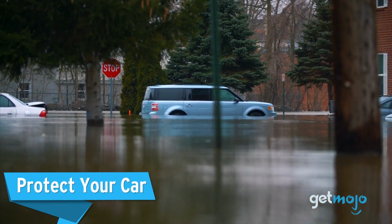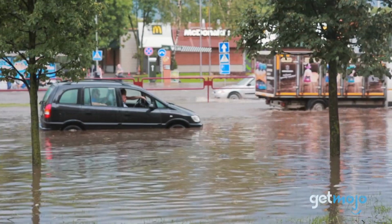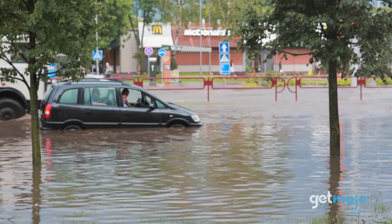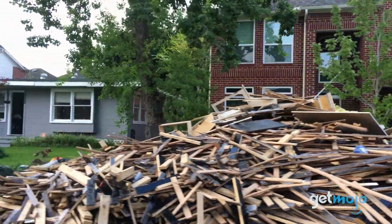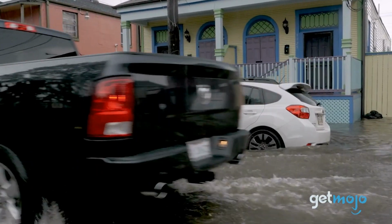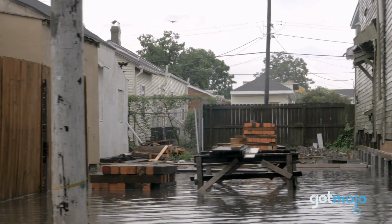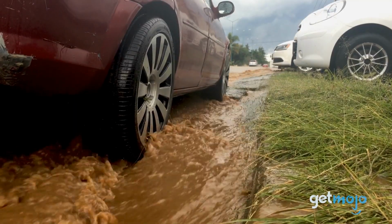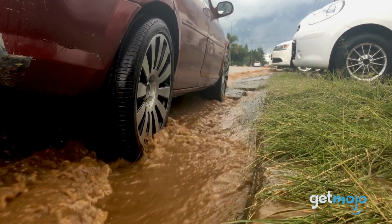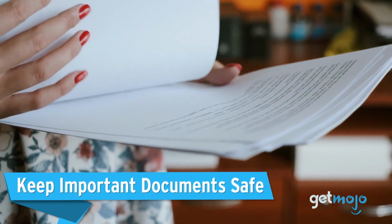Protect your car. You may not think you have to protect your car during a storm, but you'd be surprised how easily your car can be swept away during a flood. Parking your car on higher ground or even in a garage can help protect it and help you keep track of where it is. You should always try to avoid parking under trees and power lines, as these can fall down and damage your car during a storm. Also, speaking of floods, you should avoid parking in low-lying areas, as your car will be the first thing to become submerged.